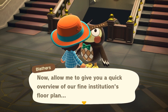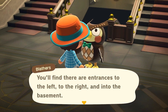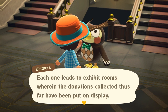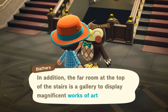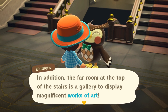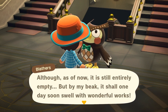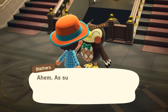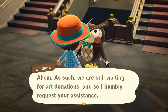Now allow me to give you a quick overview of our final institution's floor plan. You'll find there are entrances to the left, to the right, and into the basement. Each one leads to exhibit rooms wherein the donations collected thus far have been put on display. In addition, the far room at the top of the stairs is a gallery to display magnificent works of art. Although, as of now, it still is entirely empty, but by my beak, it shall one day soon swell with wonderful works. As such, we are still waiting for art donations, so I humbly request your assistance.